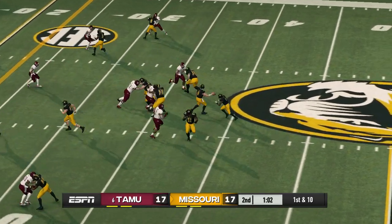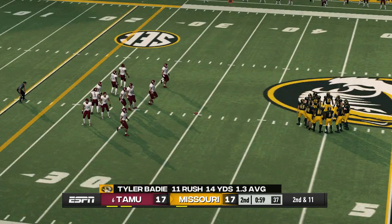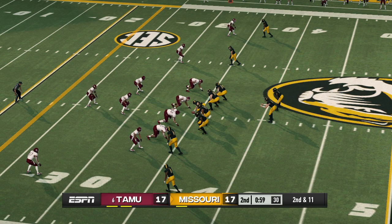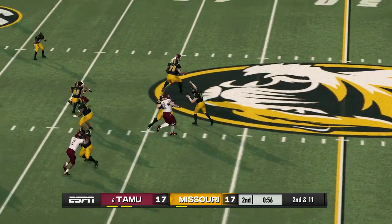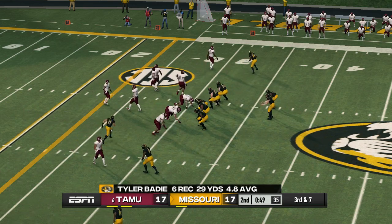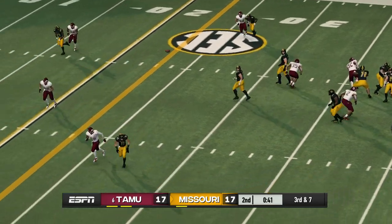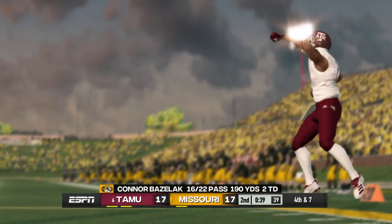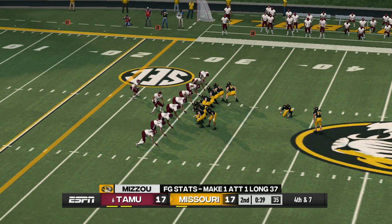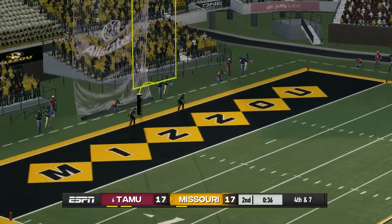Here we go. He's gobbled up in the backfield. Missouri's going to have to use their second time out of the half. Got it, and brought down immediately. Throws it to the outside, and it's incomplete. Fourth down. They're going to try a long field goal here. Missouri is looking to go up by three. It has the distance. And it's good.